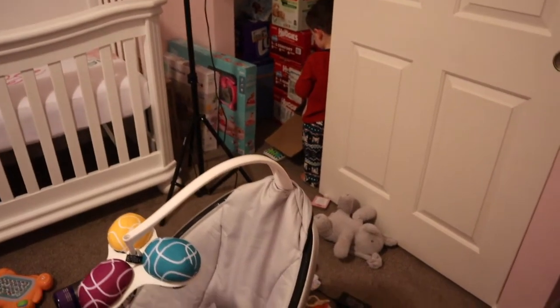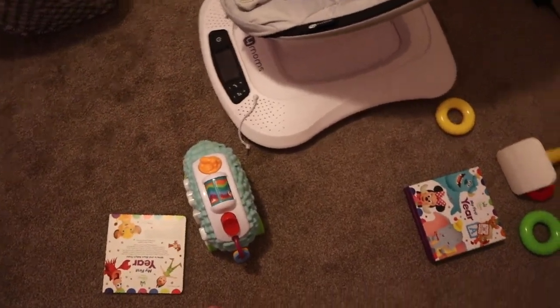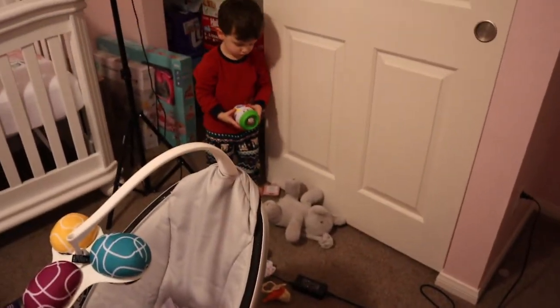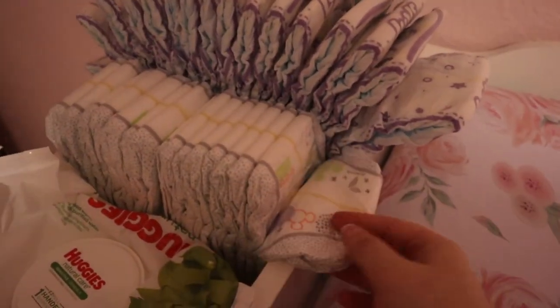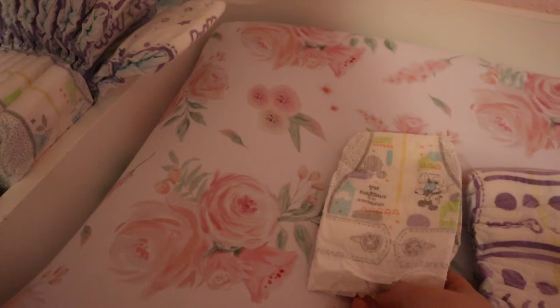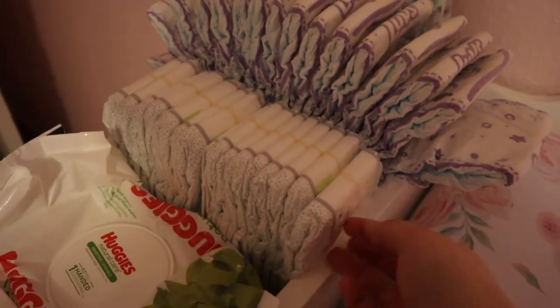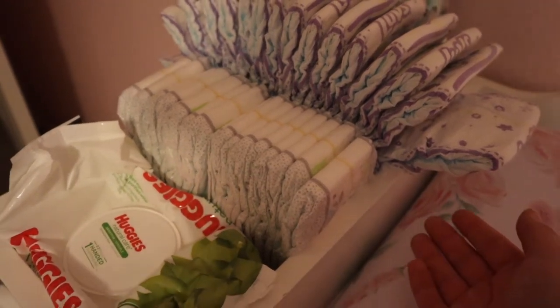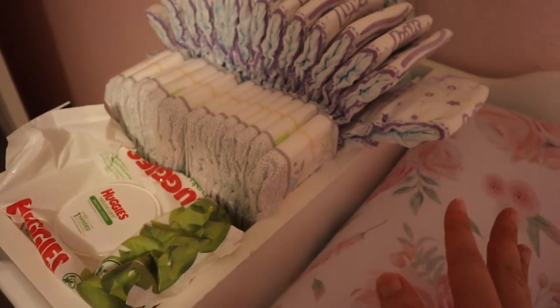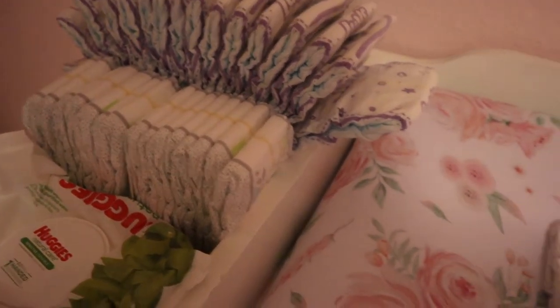Ryder has discovered all of the toys that were his that are left for Emery that were in her closet. But I realized after I put the diapers here that they were ones, but it was a newborn box. So I went and I looked in the box and they had two sleeves of newborn and one sleeve of ones. So I think Huggies messed up on that, but I can't do anything about it because I got those a long, long time ago when they were on sale.